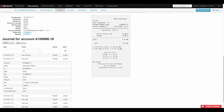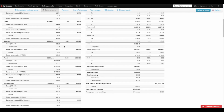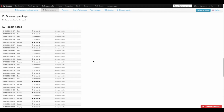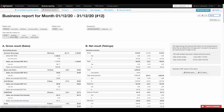For operational reports, let's click on the Business Reporting module. This page will give you an overview of the product groups you sold, which we refer to as accounting groups, the payment types you had on the right-hand side, a tax breakdown, your shift notes, and additional information on your receipts, such as complementary items or voided receipts, discounts. You can also filter for your shifts, which are of course created by you.